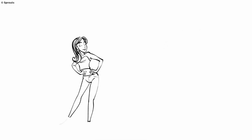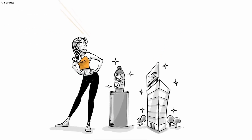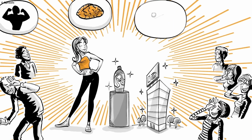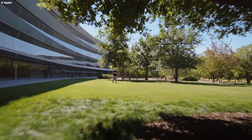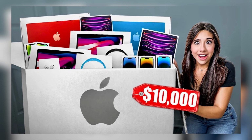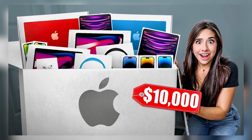Another psychological principle Apple taps into is the halo effect. This cognitive bias refers to our tendency to let our impression of someone or something in one domain influence our impression of them in other domains. As a result of Apple's robust brand reputation and the high quality of its products, consumers are likely to perceive its packaging as superior as well.